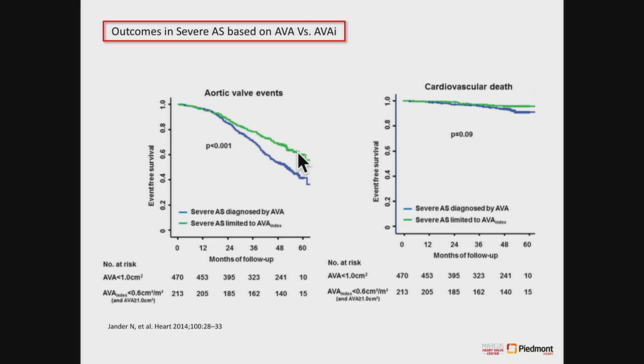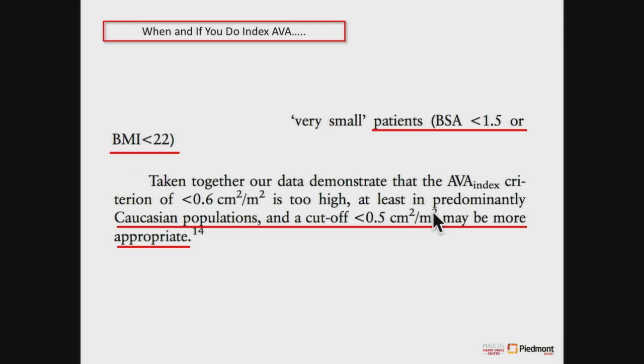So indexing aortic valve area, as a rule of thumb, we don't do it in our lab unless the body surface area is less than 1.7. We don't do it in other populations at all. And it looks like that is the good practice to do because it often increases the level of or the prevalence of aortic severe AS artificially.